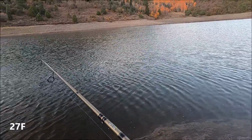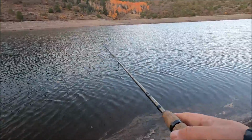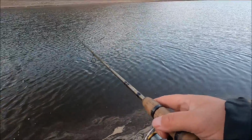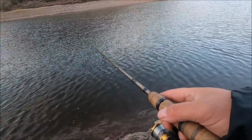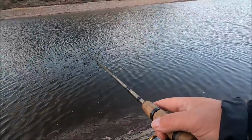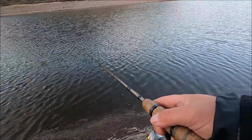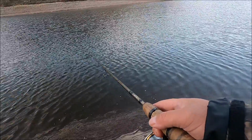All right, guys, welcome. We are on the water. This is the first cast. Just got it out. We're new to this reservoir. I have not been to this spot, but I know a lot about it from just doing some research, and I know a few folks that fish this lake pretty regularly.